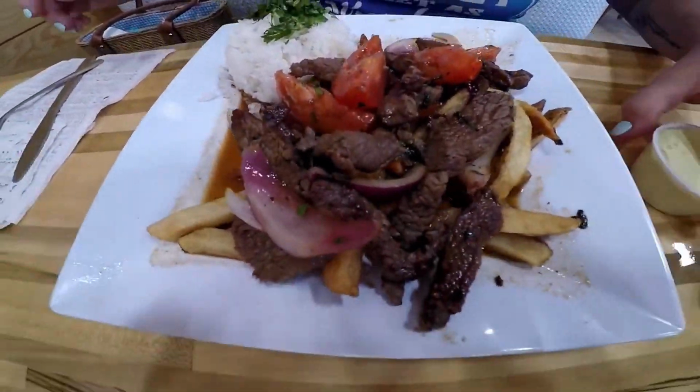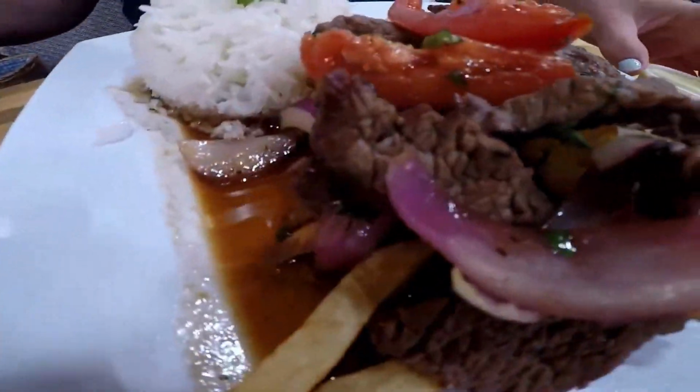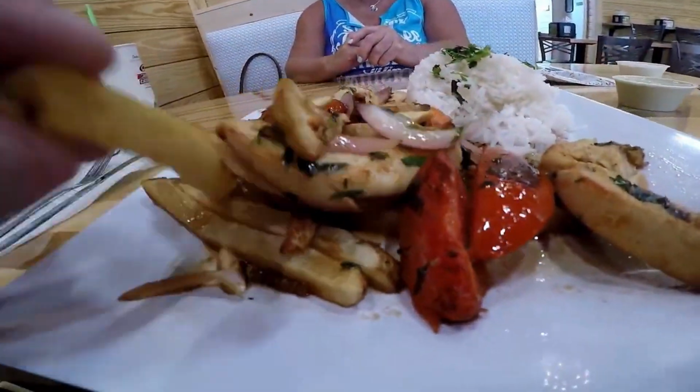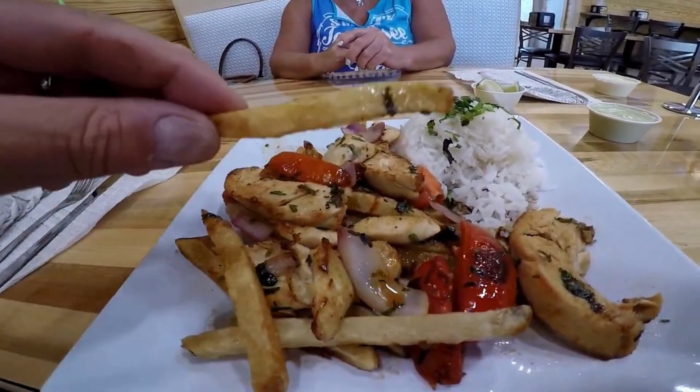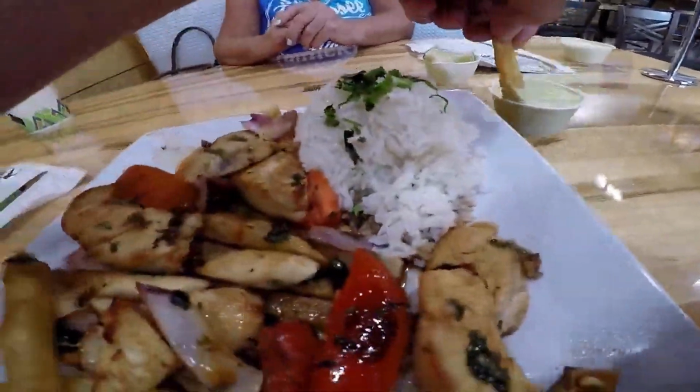And these meals were really good, and everything's on top of French fries. So she had the meat, and I had the chicken on top of the big old French fries, and they gave you a couple different dipping sauces. So yeah, I would check it out. Check out Alpaca. It's pretty good.